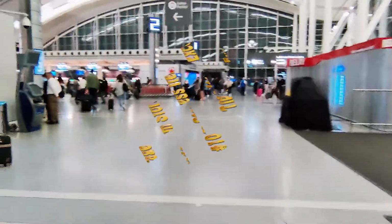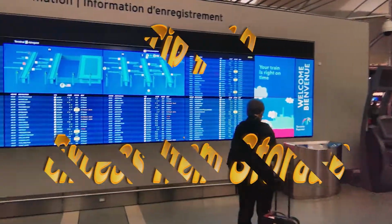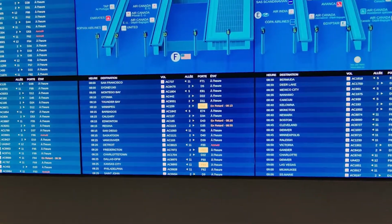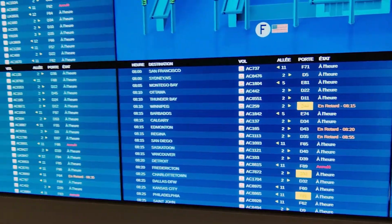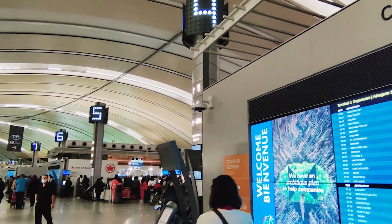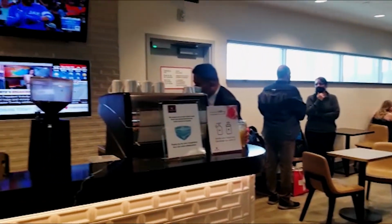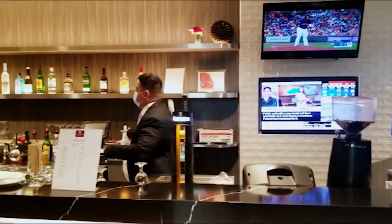Tip number 10 is about what happens if there is something in your carry-on bag that they tell you should have been in your checked bag and it is not allowed on the plane. At Terminal 1, they used to have a service where you can pay to store the item that they won't let through and pick it back up upon your return. I think this service is still there, and if it happens to you and you can't take it with you but you're not willing to throw it away, you should ask about storing it until you're back. It will cost you, but it might be worth it.